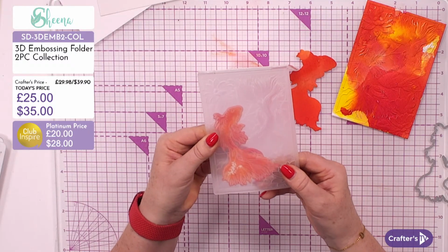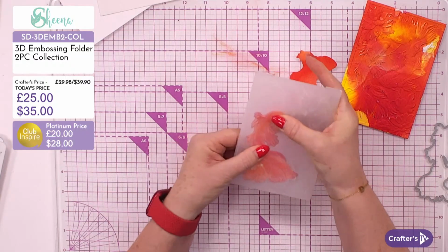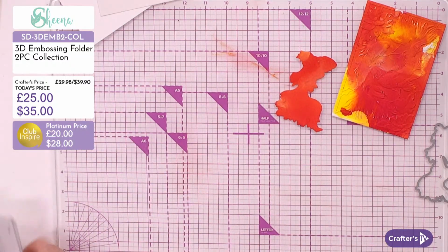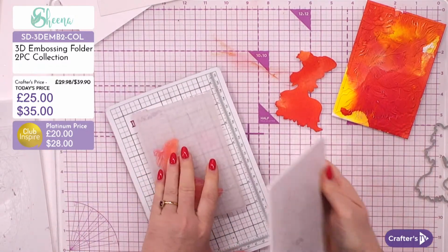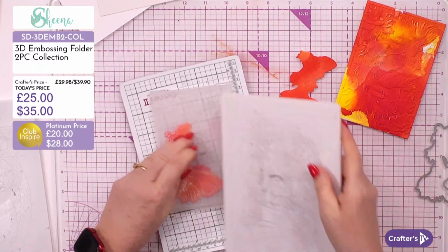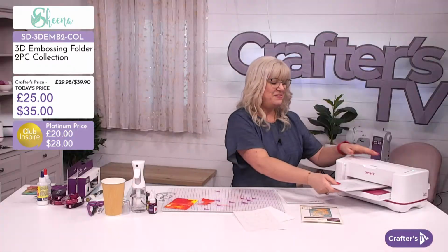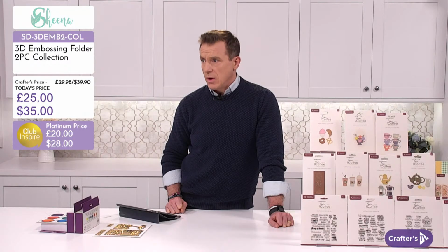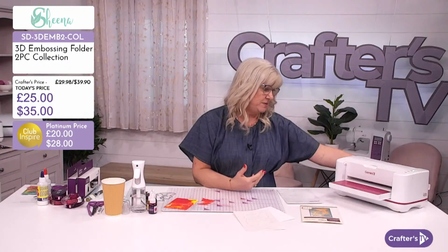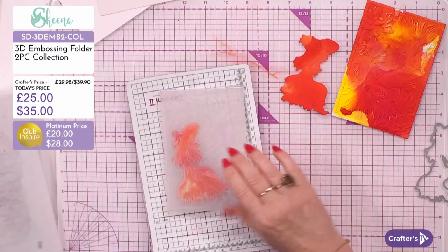So you can see there, it's lined up absolutely perfect. Then you're going to close that and hold it, and then we're going to send it through in that same configuration. So your plastic shim, your metallic plates, magnetic plates, and then your top plate on top, and then just send that one through. And these will go through our MIDI as well, won't they? They will go through the MIDI, yeah, absolutely. You can just put them through your MIDI with nothing at all because they're a 3D embossing folder. Brilliant.